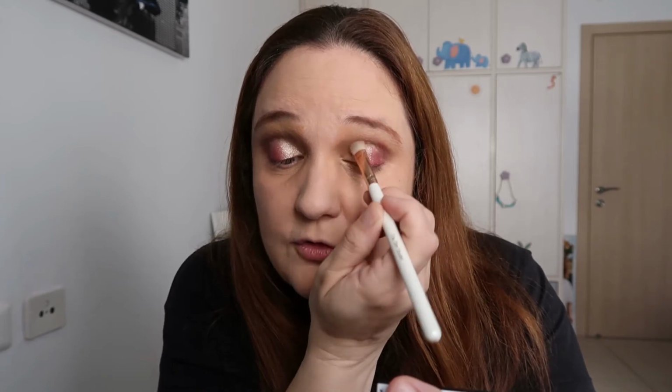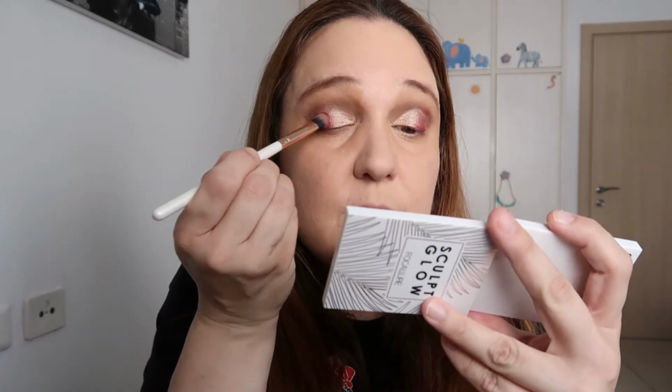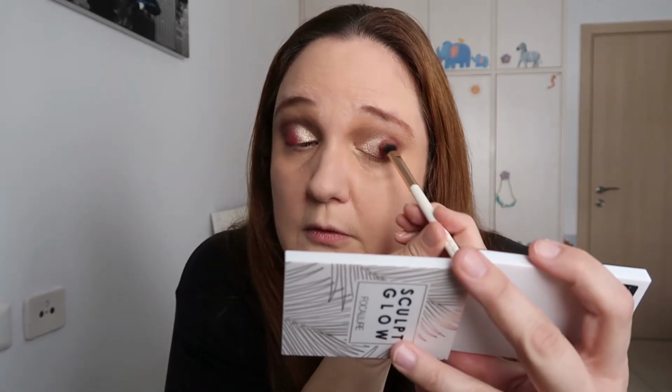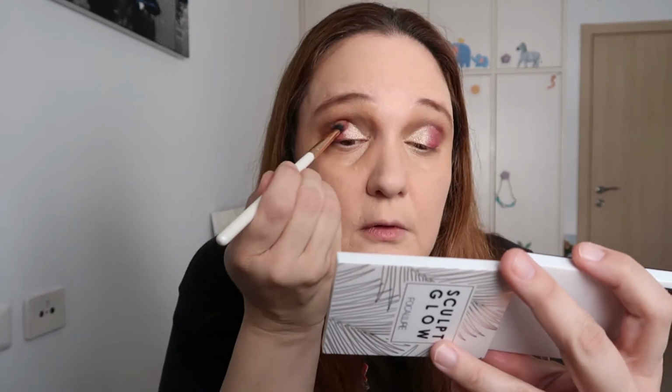So if I wasn't in the challenge and I was packing light for traveling, I would definitely take this combo. I like it a lot. Just with the leftovers that I have from the blush, I'm going to emphasize it a bit more, like so. Okay, I think that went extremely well, and that's 5 out of 2.